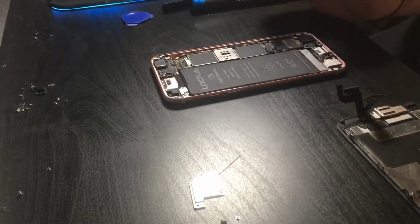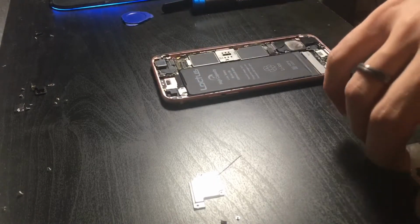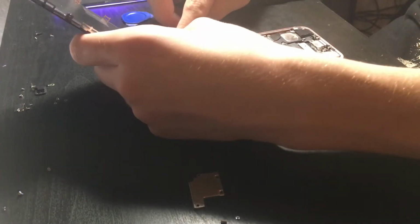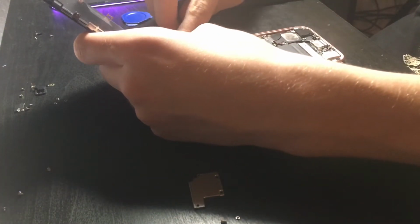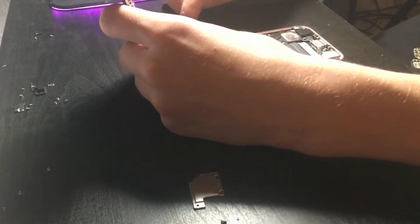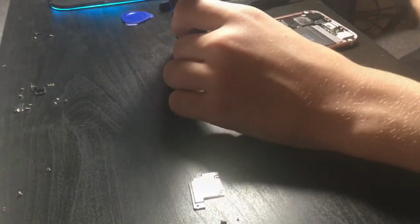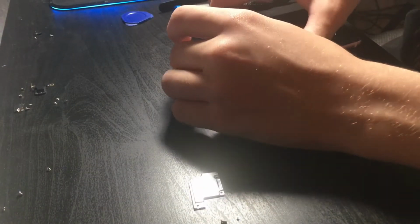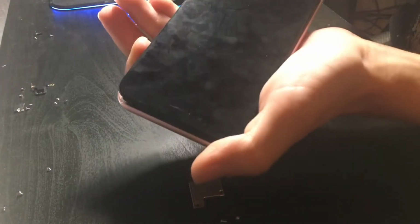Now, the display. Final part of this not so long journey. Now for the big part. Does it turn on?